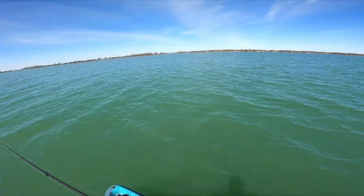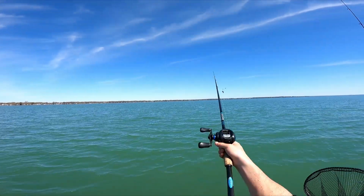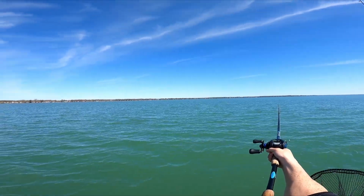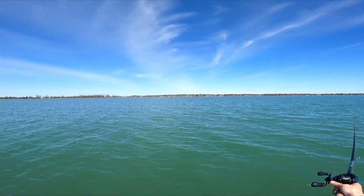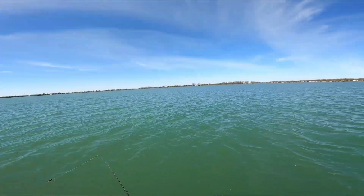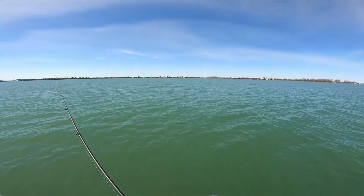All right, so plan A is out. We started all the way over there because there was clean water. But as soon as I got over there, I looked at the temperature graph, and it went from 53 all the way down to 48, and that's just not good for bass. So we moved back into the stained water here. I'm going to keep throwing this spinnerbait.